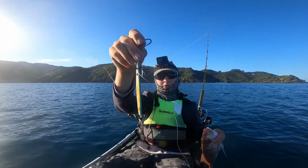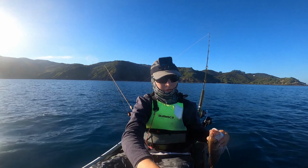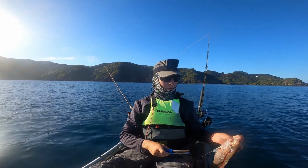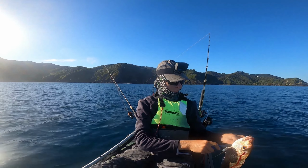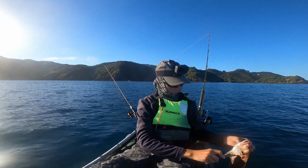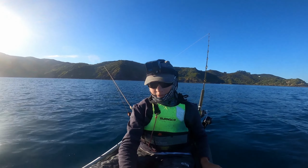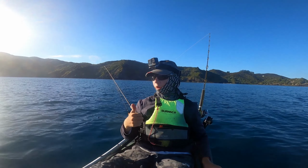Here's the jig we got him on. It's a 60 gram. Little green jig. Kind of matches the anchovy schools that I'm seeing. Lead him out. Try and get another one. We are on the board, which is primo.